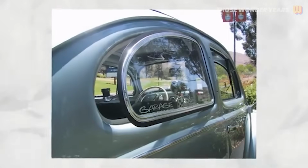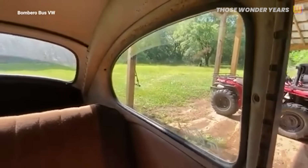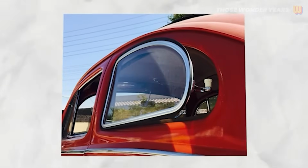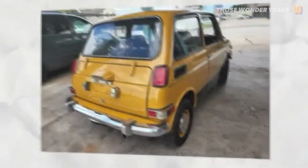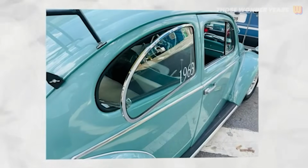Pop-out rear windows. If you owned a compact car in the 1980s, chances are you enjoyed the practicality of pop-out rear windows. These small hinged windows could be manually opened to provide fresh air without fully rolling down the main windows. They were a simple yet ingenious solution for ventilation, especially in two-door cars where rear passengers didn't have their own windows to operate.